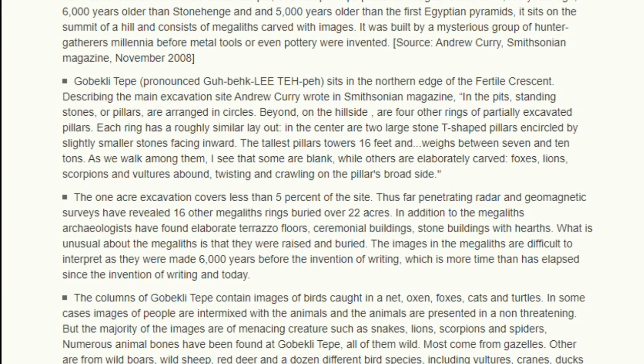So, Göbekli Tepe sits on the northern edge of the Fertile Crescent, Andrew Curry wrote in Smithsonian Magazine, describing the main excavation site. In the pits, standing stones or pillars are arranged in circles. Beyond, on the hillside, are four other rings of partially excavated pillars. Each ring has a roughly similar layout. In the center, there are two large stone T-shaped pillars encircled by slightly smaller stones facing inwards. The tallest pillars tower 16 feet and weigh between 7 and 10 tons. As we walk among them, I see that some are blank while others are elaborately carved. Foxes, lions, scorpions, vultures abound, twisting and crawling on the pillars' broadside.